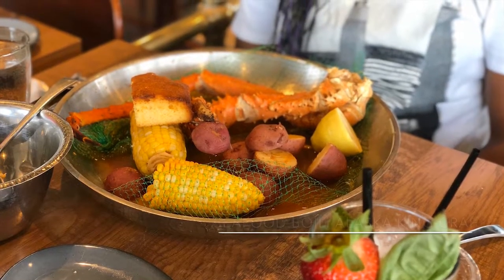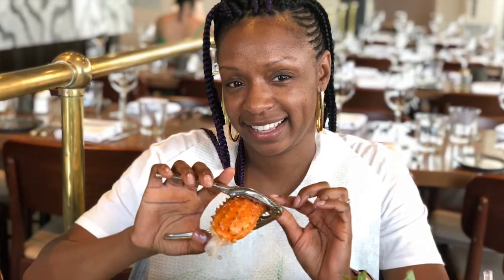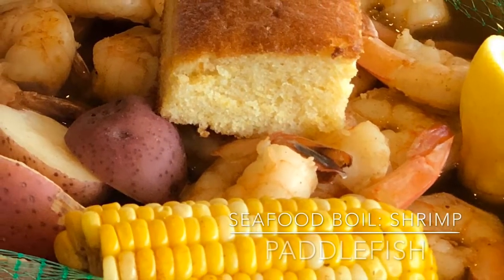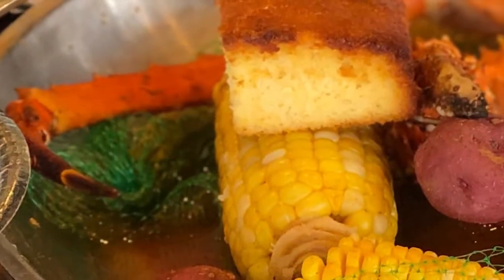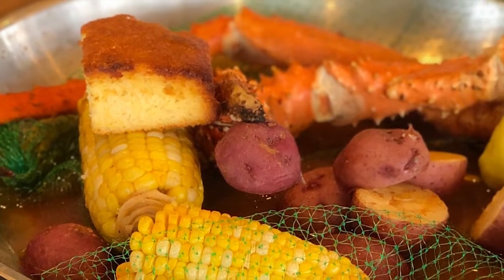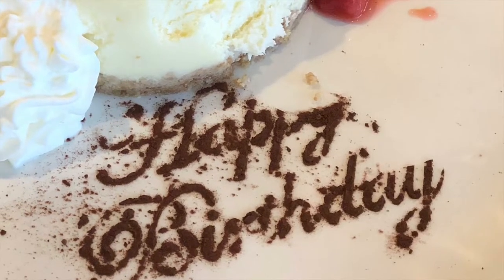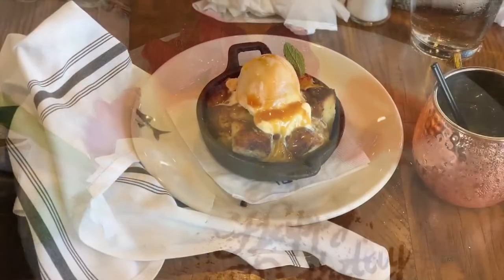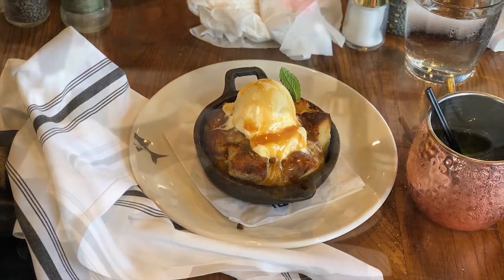For my entree, I had the seafood boil with Alaska King crab. James also had the seafood boil, but he got shrimp instead. The seafood boil consists of corn on the cob, red potatoes, cornbread, and your choice of seafood, which can also include mussels, clams, snow crab, or Maine lobster. For dessert, I had the New York style cheesecake, and they even wrote me a little note in cinnamon. James had the spiced apple bread pudding topped with vanilla ice cream and caramel. He thought it was a good end to the meal.